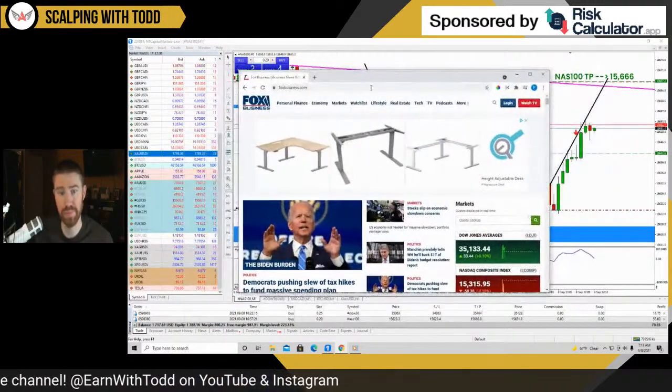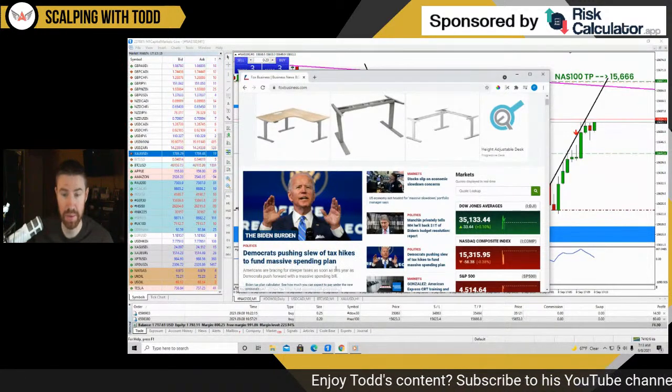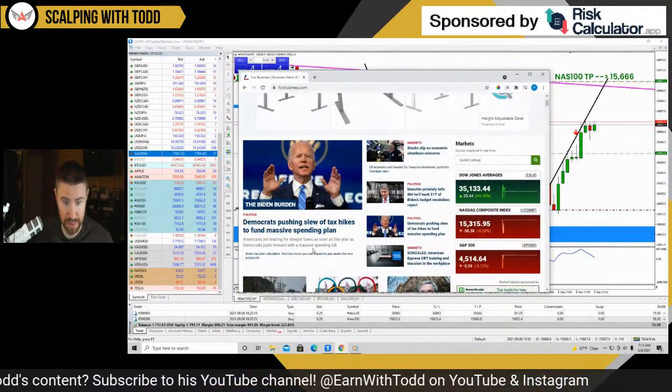All right. Democrats pushing slew of tax hikes to fund massive spending plan. I don't know if that news would really send NASDAQ back up. Probably not.